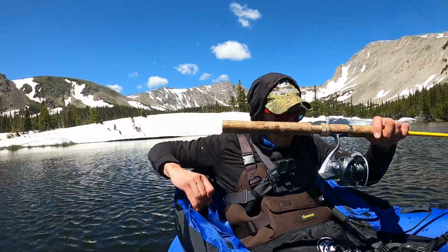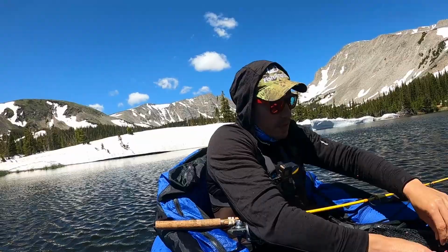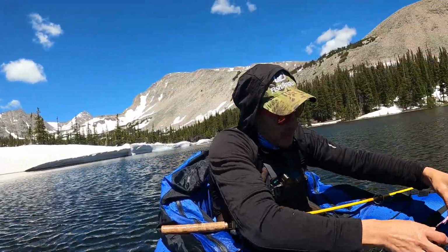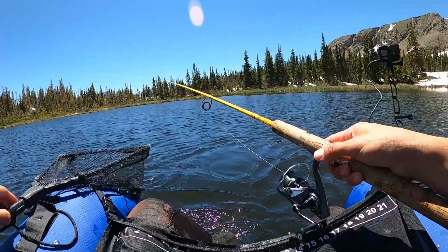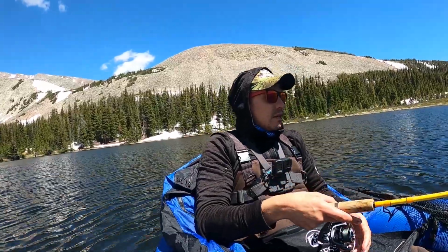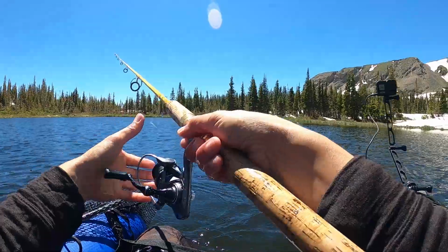Pink works. We just proved it. That was an aggressive one. Like I said, maybe this color will turn them on a little bit better. I'll be able to see it. It's pretty bright down there in this murky water.